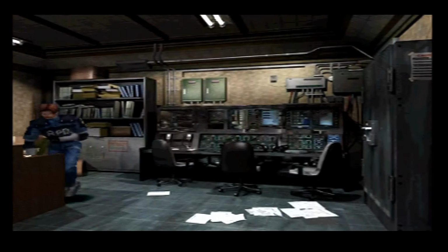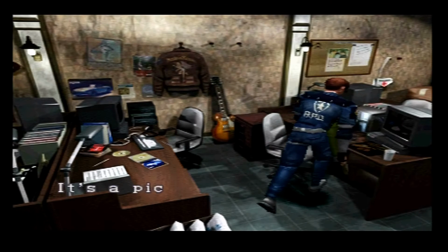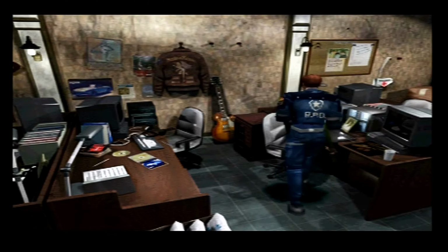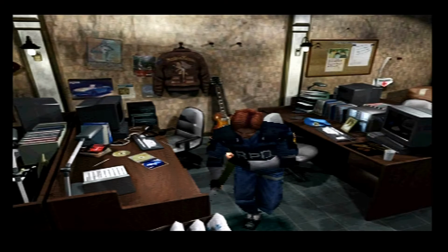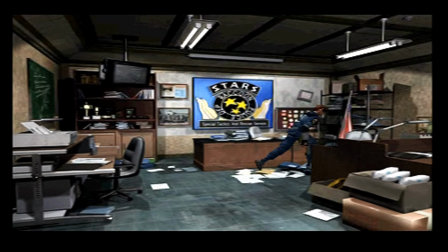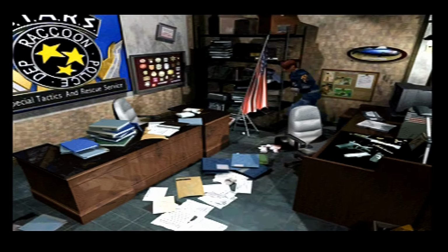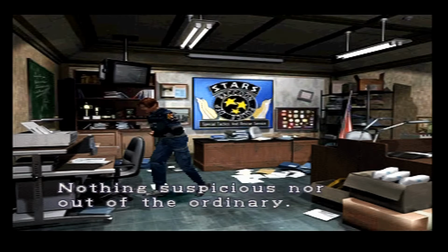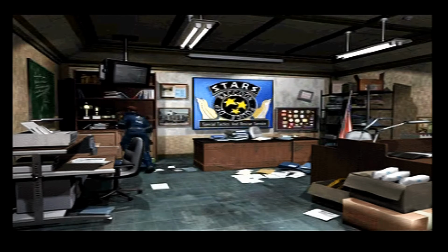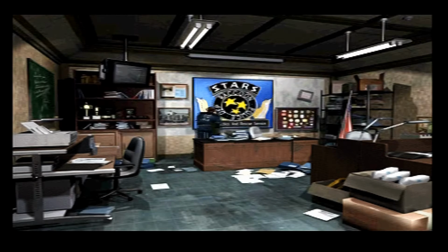Looks like a rookie's desk. Picture of a young man. Good chance it's her boyfriend. Untidy. Anything useful on this shelf? Replica of a gun. Nothing suspicious or out of the ordinary. Marksman constant. Yeah, we've seen this.